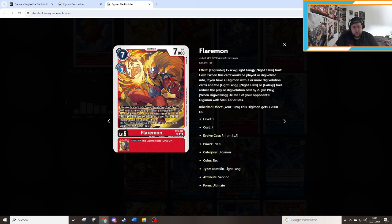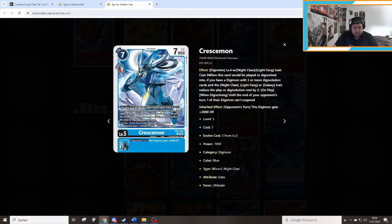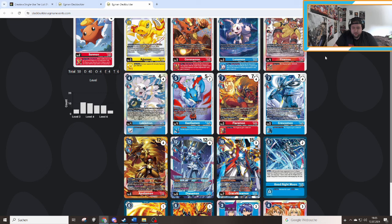Which is really cool. And on play when digivolving, one of your opponent's Digimon with 5000 DP or less. Like, not that much, but if they play like little rookies out for searching, you can destroy them, which is really cool. And the other part, you have until the end of your opponent's turn, one of the Digimon can unsuspend. I like this one more. The Cressimon, because unsuspending is more worth than destroying something if you don't have it on board, but it depends what you have in hand, right? Because it's a stacking DNA deck.